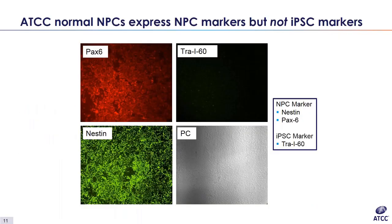We first took a look at the expression of the positive markers of neuroprogenitor cells, nestin and PAX6, and the negative marker TRA-1-60. These neuroprogenitor cells were incubated in ATCC expansion media, as mentioned earlier. And as you can see, the ATCC neuroprogenitor cells express nestin and PAX6, and lacked expression of TRA-1-60. So according to our criteria, we have phenotypic neuroprogenitor cells.